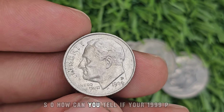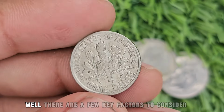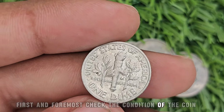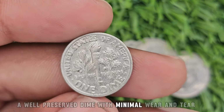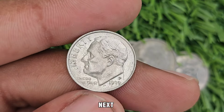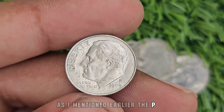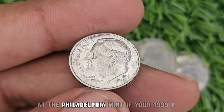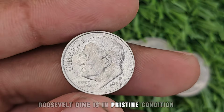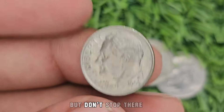So, how can you tell if your 1999 P Roosevelt dime is worth a pretty penny? Well, there are a few key factors to consider. First and foremost, check the condition of the coin. A well-preserved dime with minimal wear and tear will fetch a higher price than one that is heavily circulated. Next, take a close look at the mint mark and date on the coin. As I mentioned earlier, the P mint mark indicates that the coin was minted at the Philadelphia Mint. If your 1999 P Roosevelt dime is in pristine condition and has a clear mint mark, you could be looking at a valuable find. But don't stop there.